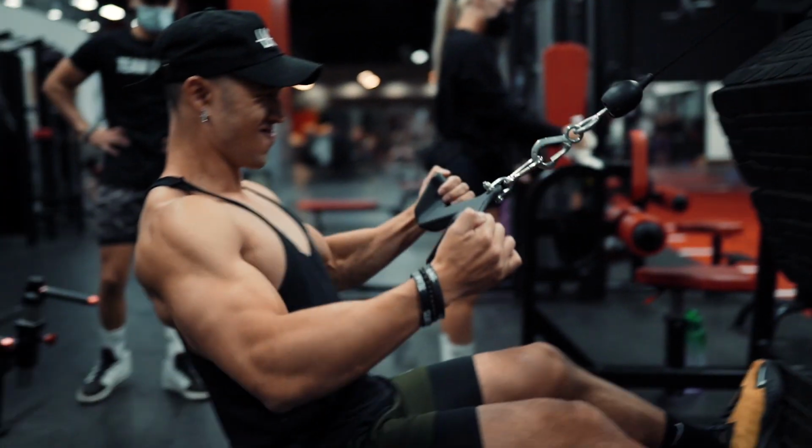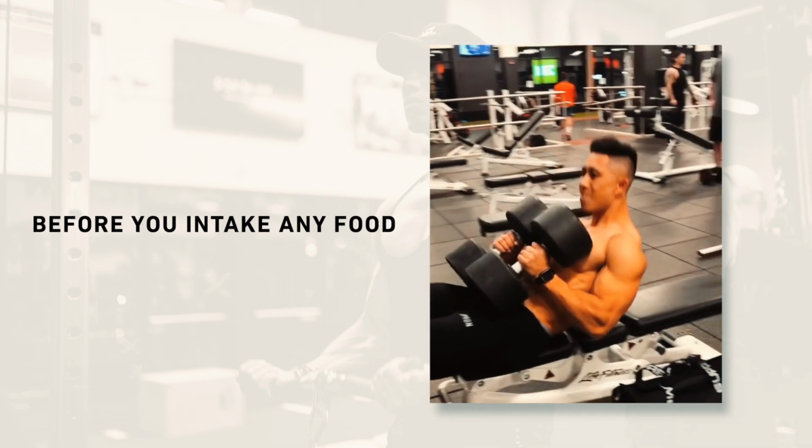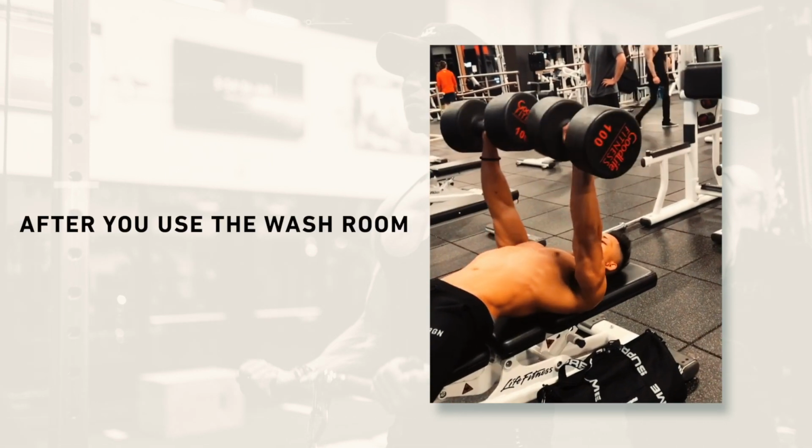To track your progress, weigh yourself every single morning before you take in any food, after you use the washroom if you can, and figure out your weights for each day of the week.